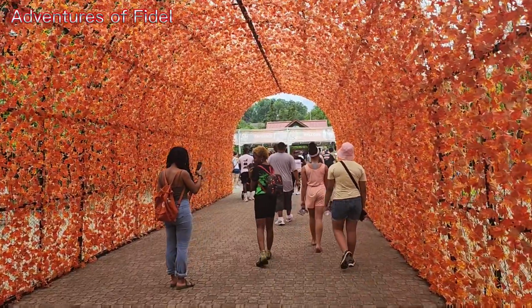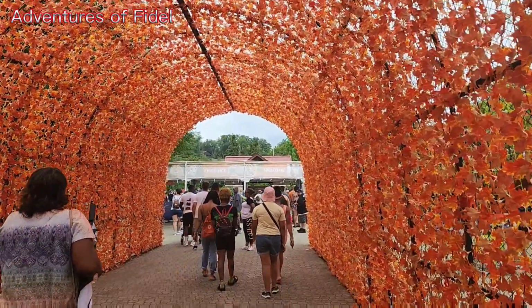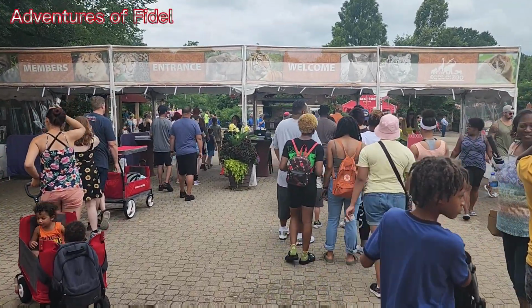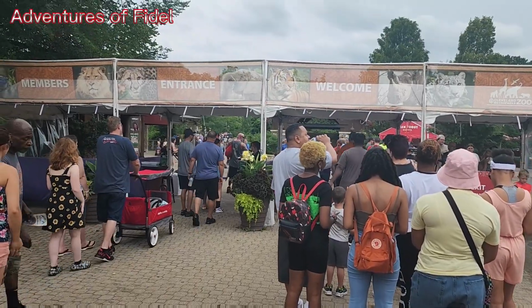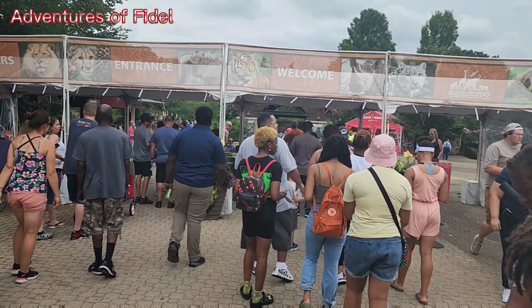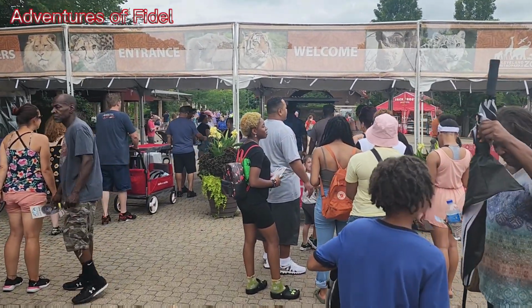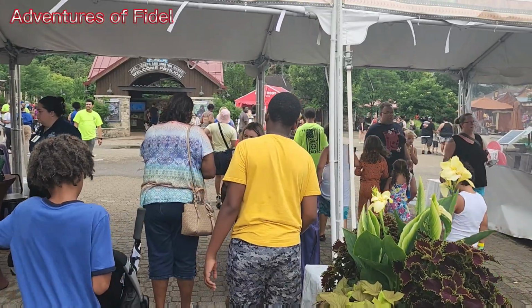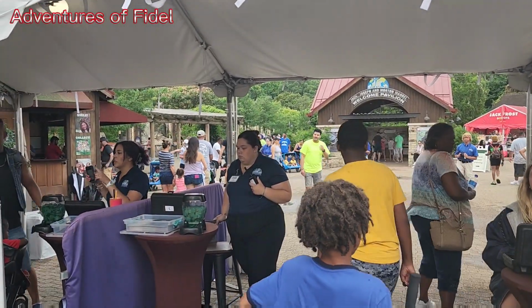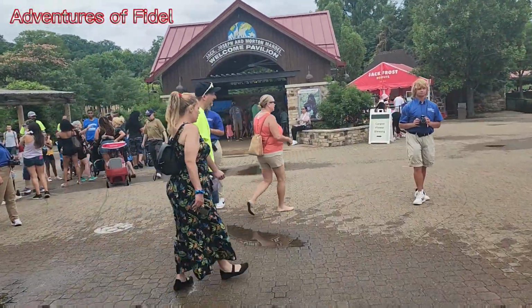Oh, this is a flower gate. Here is where we're checking in. This is for check-in. Everybody has to show their receipts, that you bought a ticket, online or in person. That lady there, and there, they are serving for the ticket. Okay guys, we are scanned in.